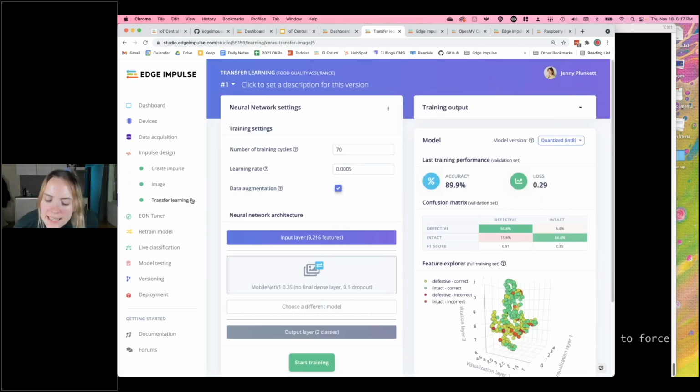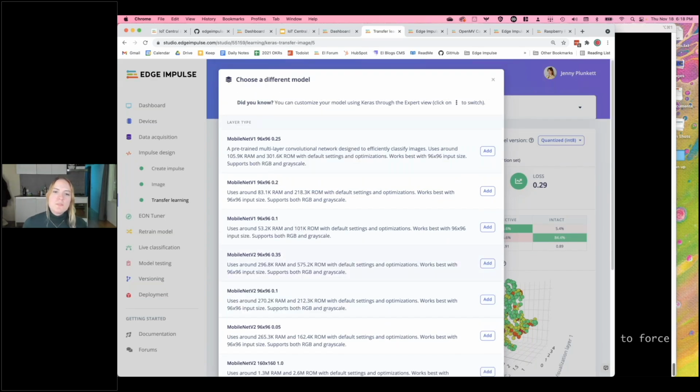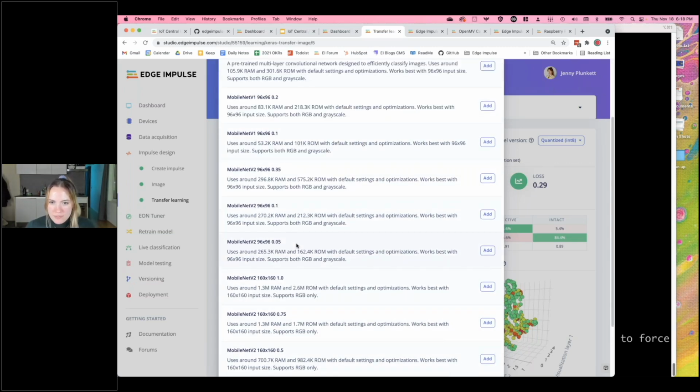And transfer learning, again, we have pre-written Python code here for you to use. We have a bunch of different types of MobileNets for you to choose from. And these MobileNets primarily just change depending on the resolution of data that you want for your machine learning algorithm and how much memory you have available on your device. If you're using a Jetson Nano, you can go all the way up here and use 683K of RAM. But because I'm on an MCU and I really just want it to be as fast and as small as possible, I've chosen the MobileNet V1. But we have a bunch of MobileNets here for you to use.